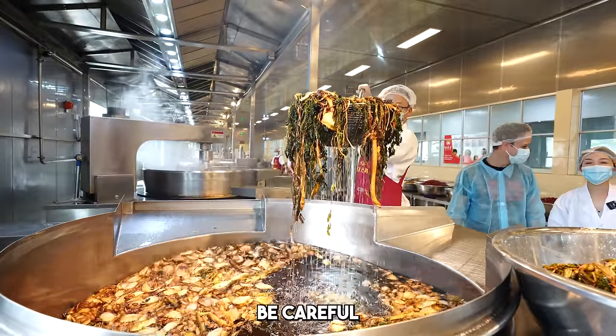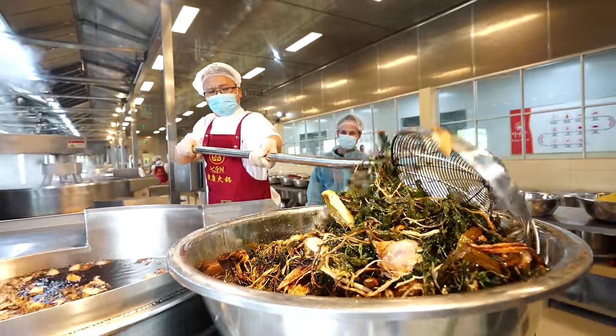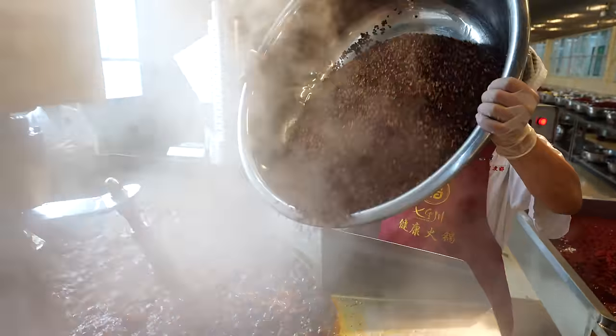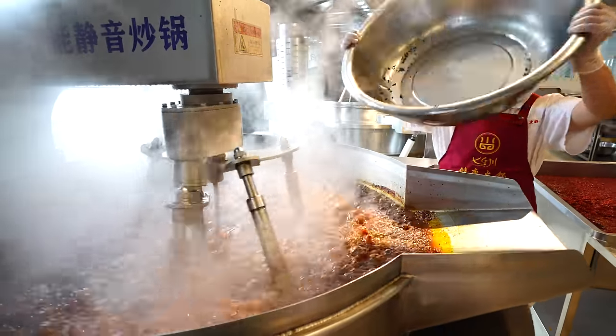Oh, look at that. I'm just mesmerized watching this whole process. Oh, you can see the garlic is all fried. Xiangla, it's just perfectly caramelized. Next is huajiao, Sichuan peppercorn. Look at that. Oh my goodness, that's extremely spicy and numbing. That'll numb your mouth off.